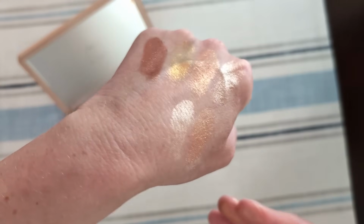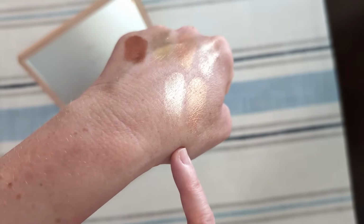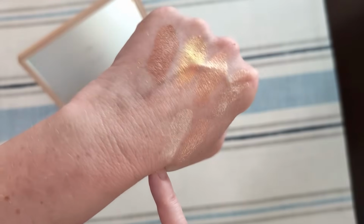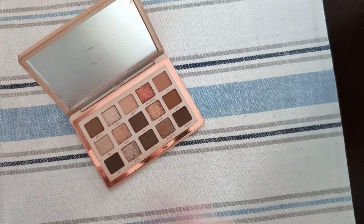And now it seems like brands are almost going back toward the more full pigmented shimmers again. So anyway, these look really pretty. I'm going to go ahead and just swatch the whole palette on my arm and I'll be right back.